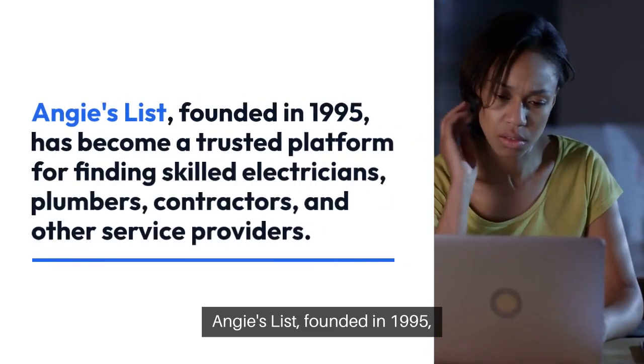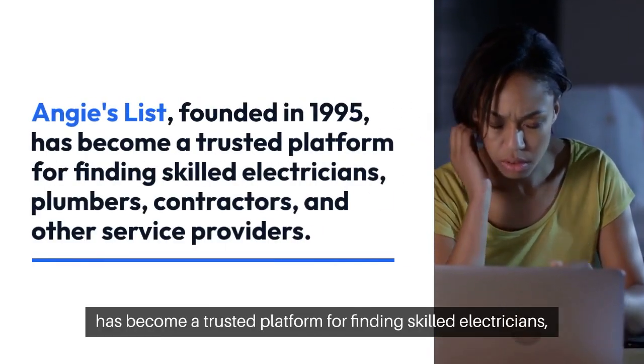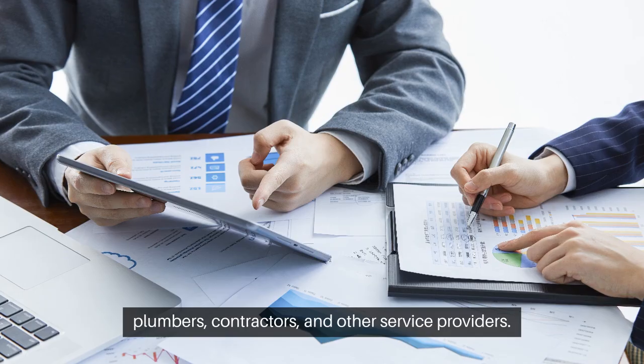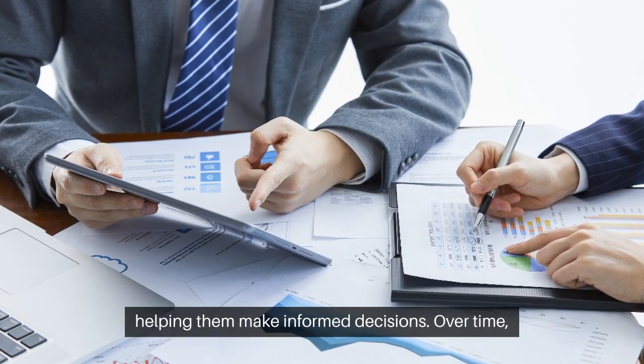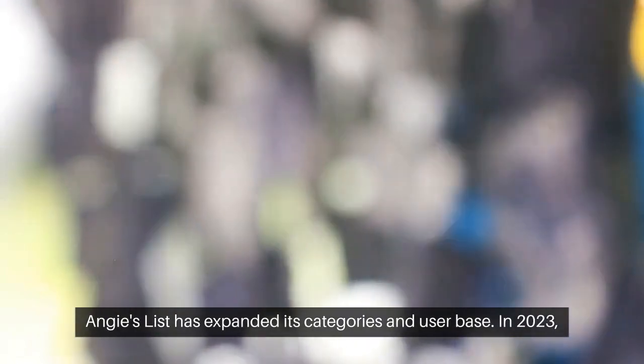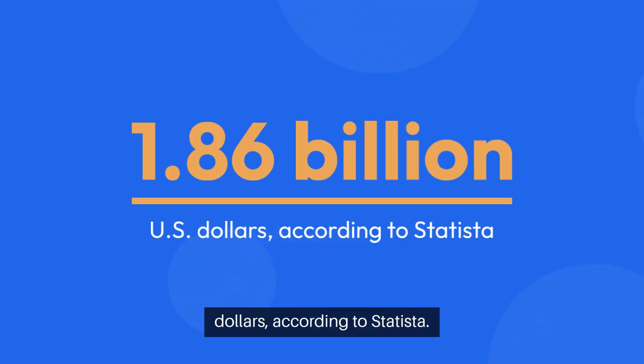Angie's List, founded in 1995, has become a trusted platform for finding skilled electricians, plumbers, contractors, and other service providers. Users can submit and read reviews, helping them make informed decisions. Over time, Angie's List has expanded its categories and user base. In 2023, Angie Inc., the parent company, had total assets of $1.86 billion US, according to Statista.